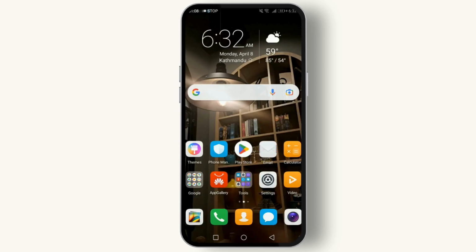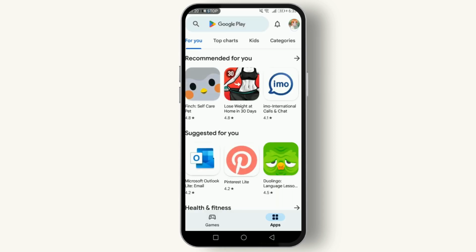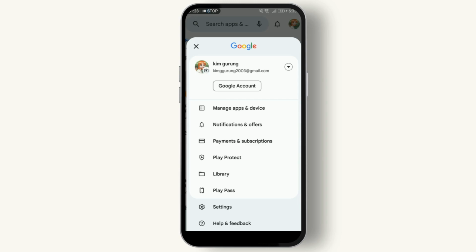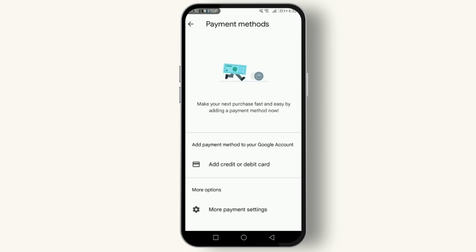Next, ensure your payment method is up to date. An expired card or incorrect billing information can often be the culprit. Go to the Google Play Store, then tap on your profile icon at the top right, select Payments and Subscriptions, then Payment Methods. Here you can add, remove, or update your payment methods.